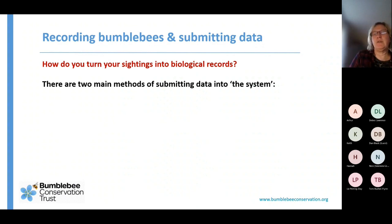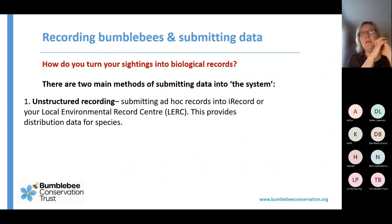Now, there are 2 broad ways of collecting biological records. So firstly, there's unstructured recording, or as I like to call it, just ad hoc recording. And that's where you might be out for a walk. For example, I've just been out and I've seen an early purple orchid on the roadside by my house. So I could submit that as one piece of data.